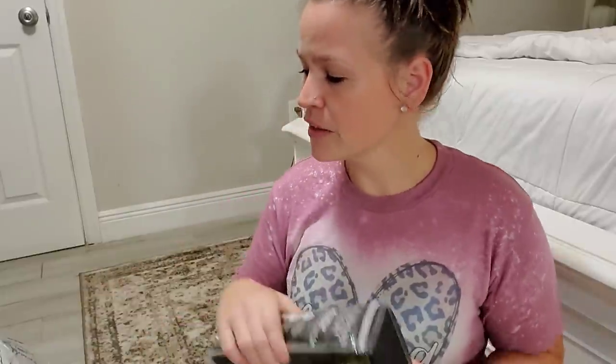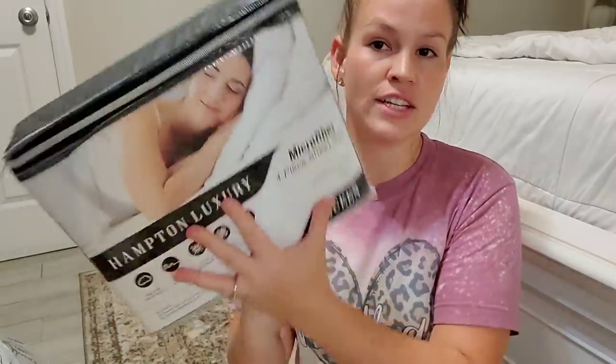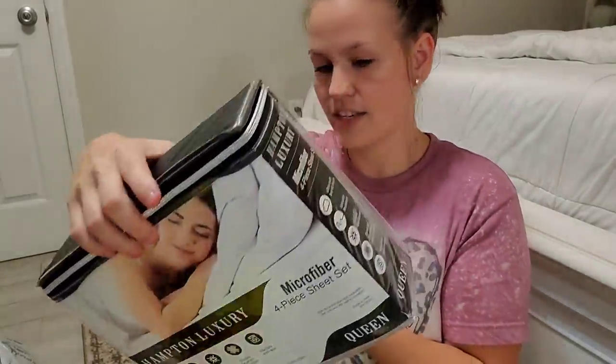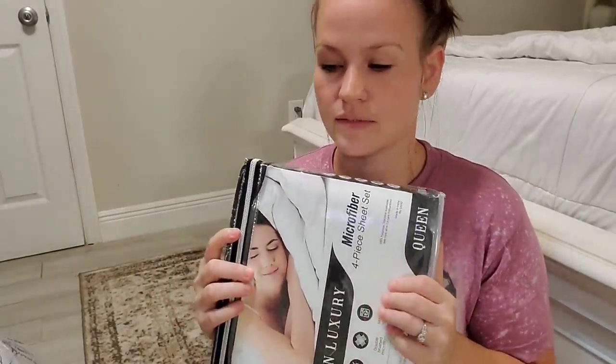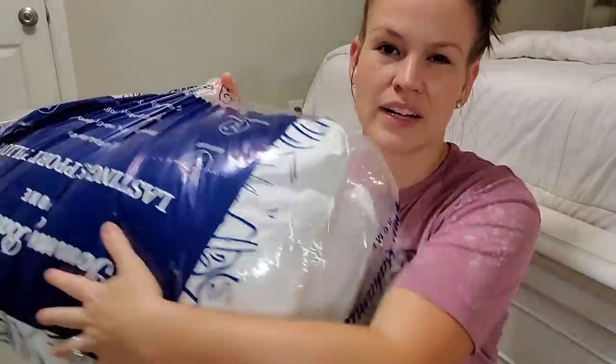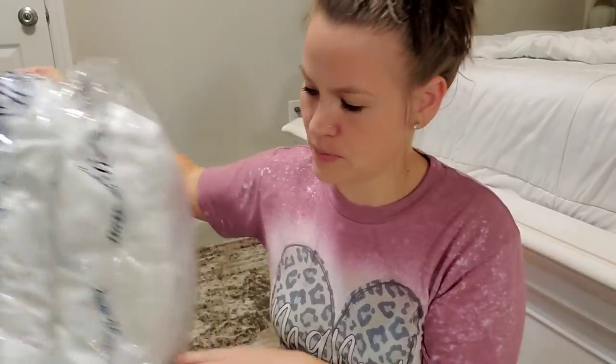So first off, from Bell's Outlet, didn't find any home decor, but I did find a sheet set for our new bed. And this was $16.99. It's just a microfiber queen sheet set. And then I found this 2-pack of pillows for $12.99, which I felt like was a pretty good deal considering how soft and fluffy these pillows are. So I got those, and that was it from Bell's Outlet. Like I said, I didn't find anything that I really love there, besides, I really wanted to get those things, the pillows and the sheets from there.